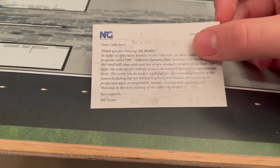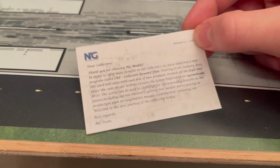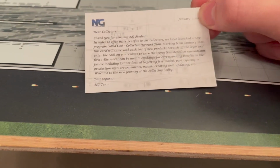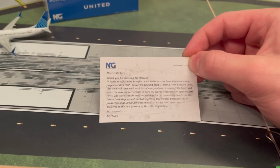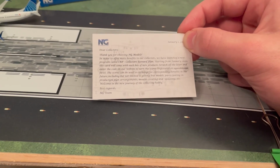It's actually caused Gemini Jets to think that they can raise their prices when their models are still not where they need to be. But that's beside the point. Very cool for there, and I guess we'll see what the future holds for that. I found that very interesting.